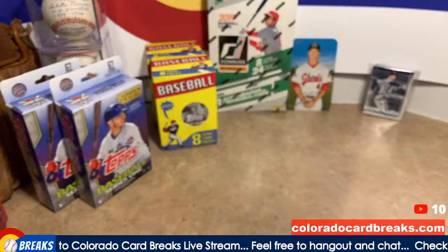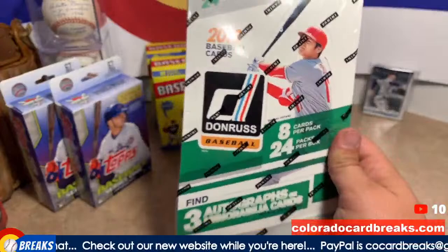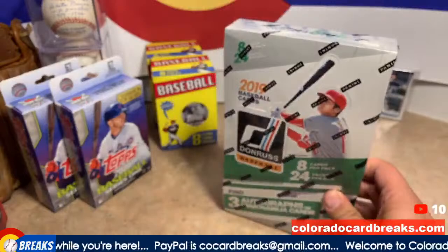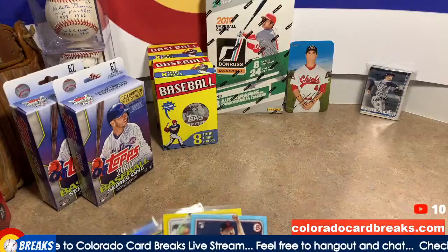Okay, we got 5 more cards in this. We do also have the 2019 Donruss. We're only 16 packs away from this. That is $5 a pack. That's $80. $80 if somebody is looking to get in some 2019 Donruss. 3 autographs or memorabilia cards, 24 packs. We got about a third of it sold.